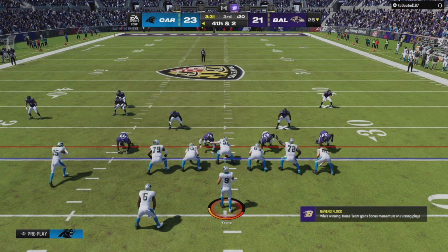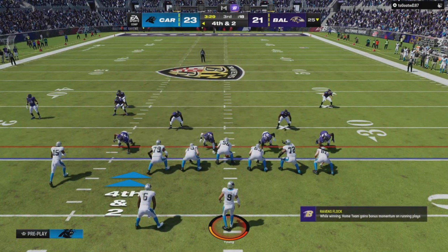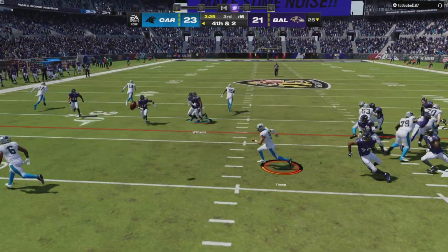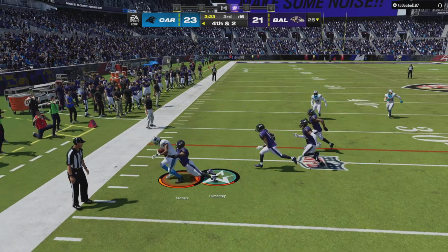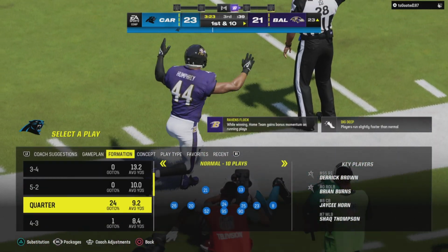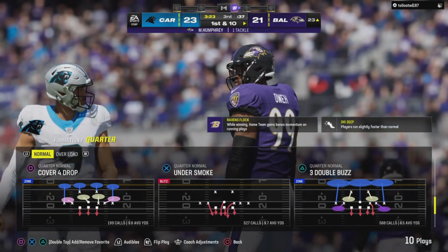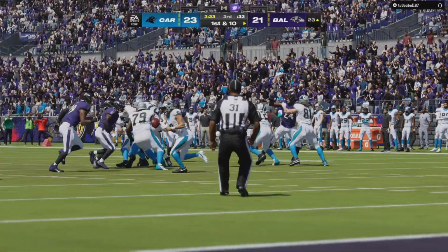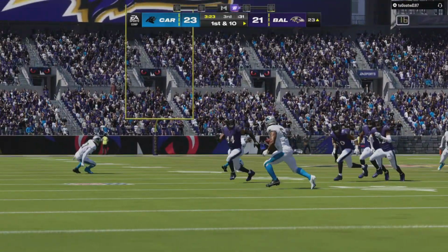Here we go. Set. Going for it with Sanders. And nowhere to go. He's going to be stopped behind the line. So certainly an interesting call there to go for it. And the Ravens get the football back and in great shape.